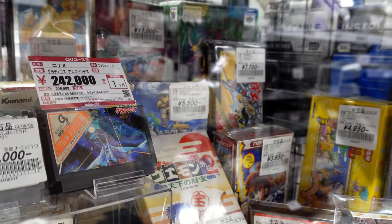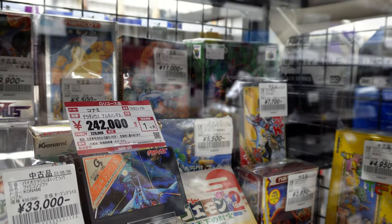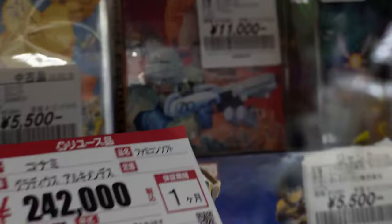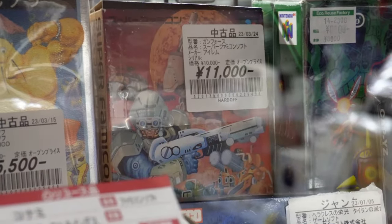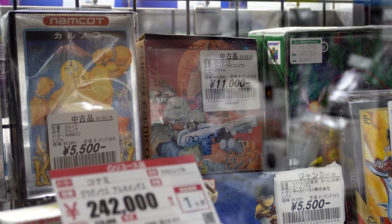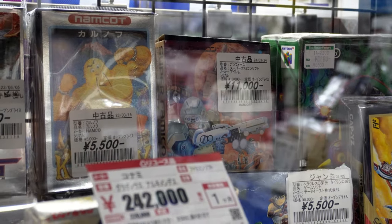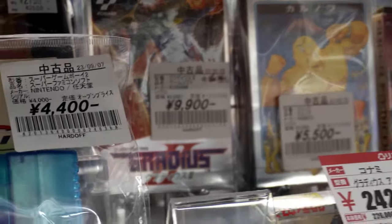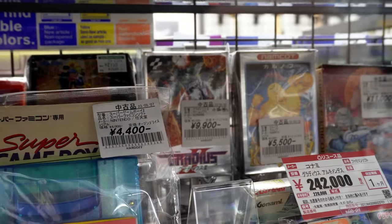What is that in the back there? They've got Gun Force, Super Famicom, 11,000. Let's get in there. Gun Force, looks like a mech shooter type game. Some Karnoff, nice Namco cart for the Famicom. Gradius 2 for about 9,000 complete.